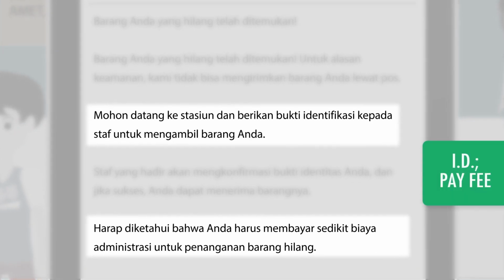The email says that you need to present proof of identification and to pay a small fee. Bukti identifikasi, biaya administrasi.